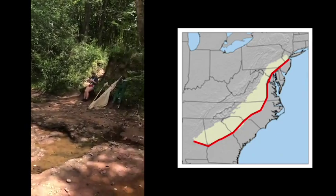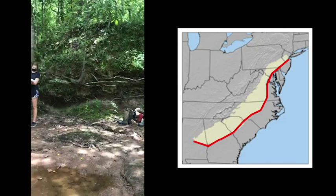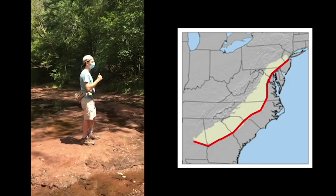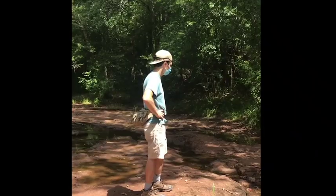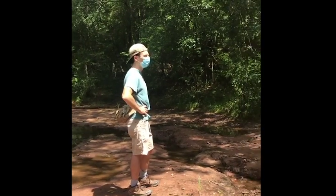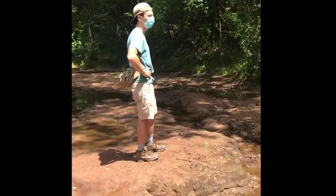There are a lot of species that have either subspecies or species boundaries that correspond with the fall line. So it is not only a geologically important region, but also biologically. So we're going to catch as many things as we can. If we know what it is, we'll talk about it a little bit. If we don't, we'll try to get a photo and figure out what it is.